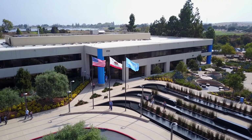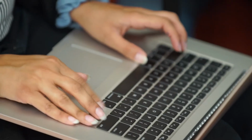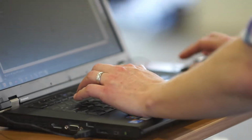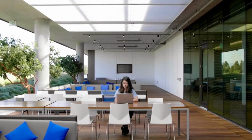Working with Optimal Workshop has been super empowering for me as a designer, because oftentimes when we have a hypothesis, we have to lean on analysts or engineers to help us run tests on products, and it can sometimes be a lot of time and resources needed. But with Optimal Workshop, I'm given the keys to the investigation myself. So when I have my hypothesis, I can quickly run tests with customers and get results sometimes in a day. It's like, poof, magic.